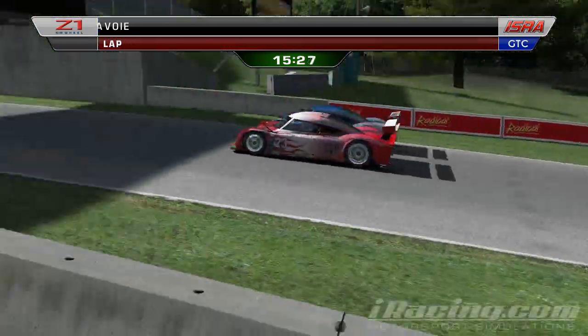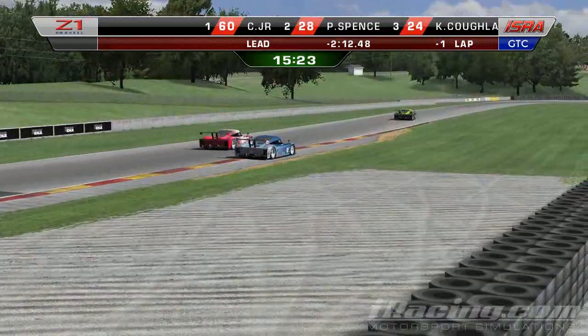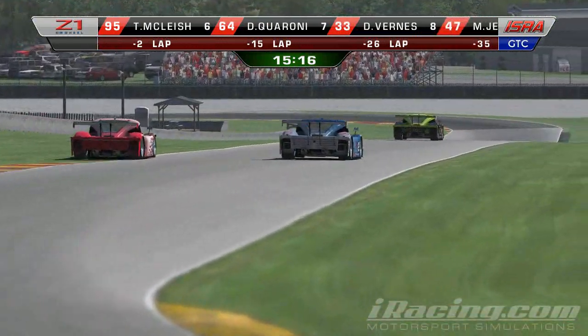Mike Kelly still has the momentum, and they're side by side. Kelly is really trying to get around on the outside. That is tough to do, and he's still side by side as they head down towards turn 6. And Russell goes wide again.